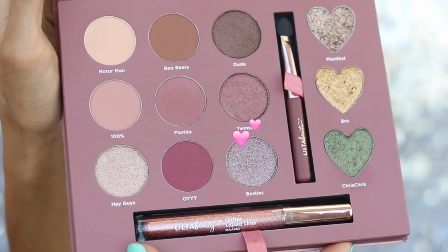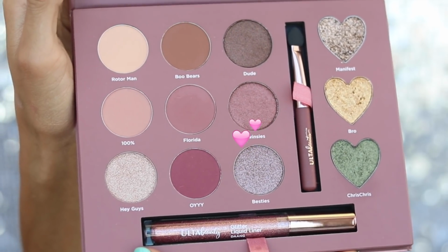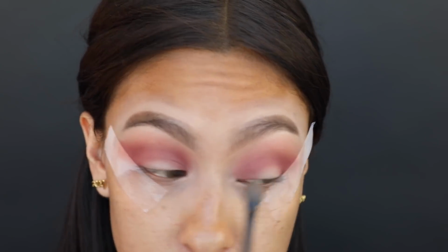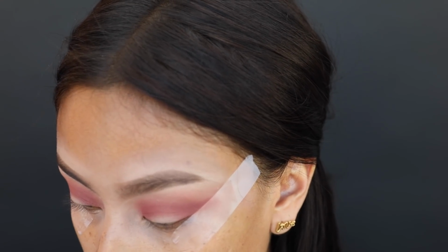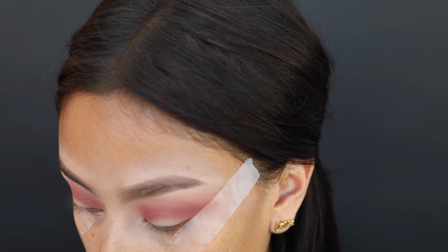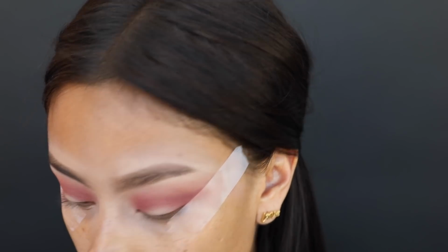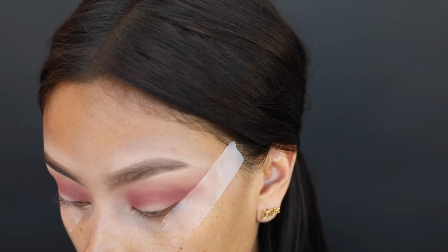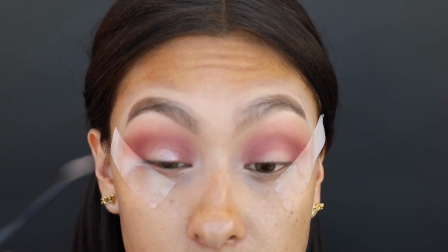For the shade in the center, I'm going to use the color Besties and then Twinsies. So I'm going to put Besties in this area and then Twinsies right here. I'm just using a spongy brush like this. The brush that I put in here is really for the glitters, those heart-shaped shades, but you can also use the opposite side for these shadows if you'd like. Right here, oh, look at that. It's such a pretty shade.